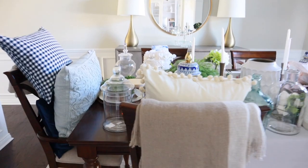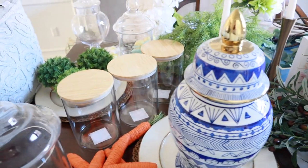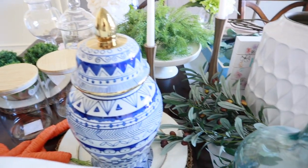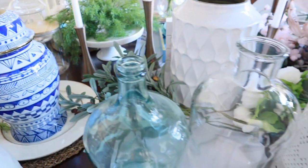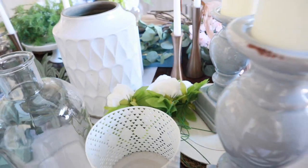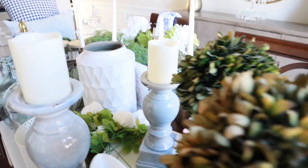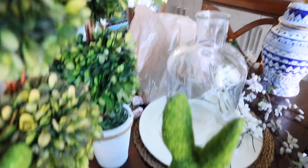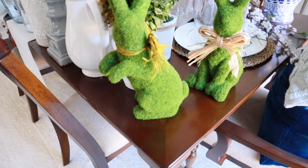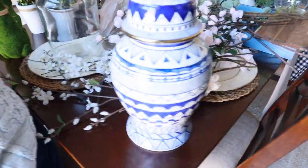Here are all of the items I plan to use in my decor, and I have been collecting these items over the last couple of weeks, storing them here in my dining room. The majority of items I already owned, but there are a couple new items, and I will definitely try to explain where each item is from. And if there's any item that you have questions about, feel free to leave that question in the comments down below. So as you can tell, my color scheme is going to be blues and whites with a small touch of pink, but I am so in love with that color combination.